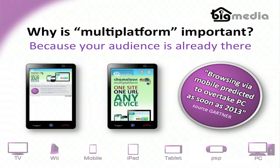Why is multi-platform important? Because your audience is already there. The illustration here shows what our site looks like if you don't optimize it for mobile, and then it shows what it's like if you do. And the fundamental is that with any other form of communication, audio, visual, print and all the rest of it, we don't aim to miss the target at the point of impact. So why do it with mobiles?